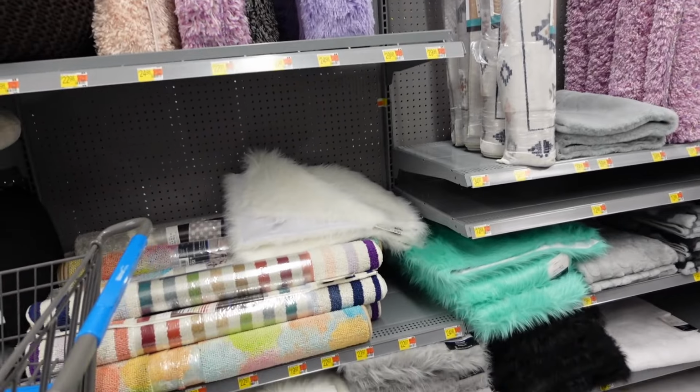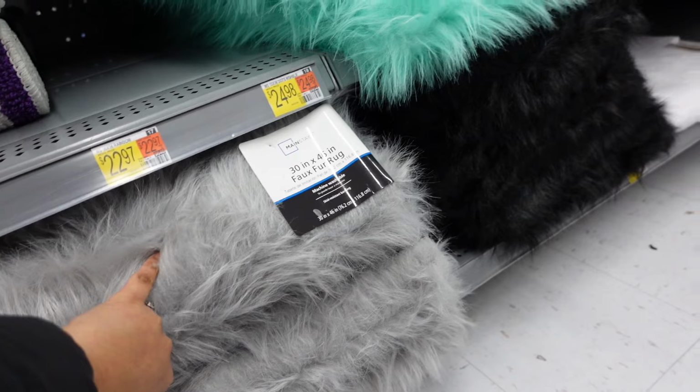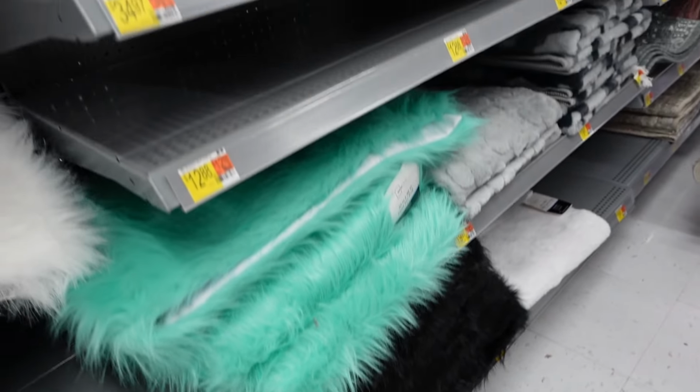Whatever. On a better note, let's look at these rugs. I just need a nice little rug. This is a play mat. I don't want a play mat. The size might be too big too. Let's see.